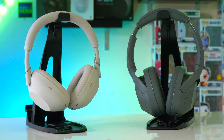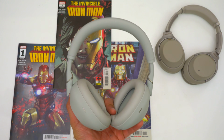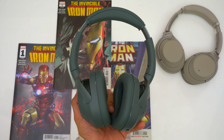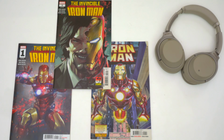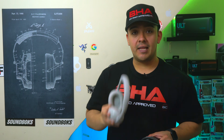Regarding pricing, this is going to be a deciding factor for a lot of people, and I don't blame you. The Sony WH-1000XM6s have a retail price of $450, which is up there, whereas the ULT Wear have a retail price of $200. Not bad at all. Now, I do expect both of these headphones to go on sale on a regular basis, so if you want to pick either of these two headphones up, they'll be linked down below.